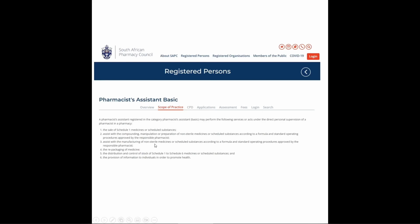Assist with the manufacturing of non-sterile medicine or scheduled substance according to a formula and standard operating procedure approved by the responsible pharmacist. And repackaging of medicine, the distribution and control of stock of Schedule 1 to Schedule 6 medicine or scheduled substance, and the provision of information to individuals in order to promote health.